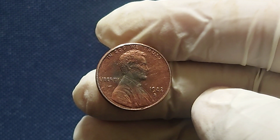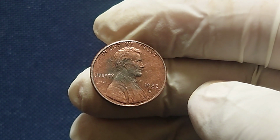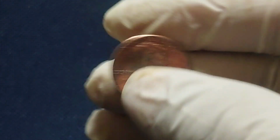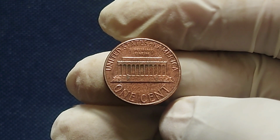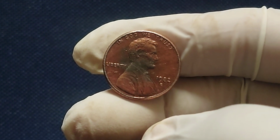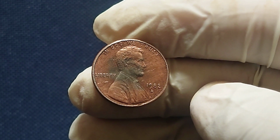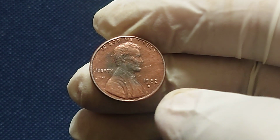Next, 1982 D. The world of numismatics is filled with surprises, mysteries, and life-changing discoveries. While most people see pennies as insignificant, collectors and treasure hunters know better. Some pennies, due to unique errors, rare compositions, or historical anomalies, have become worth fortunes. One such fascinating case is the 1982 D 1-cent coin, a penny that has captivated collectors and investors alike.